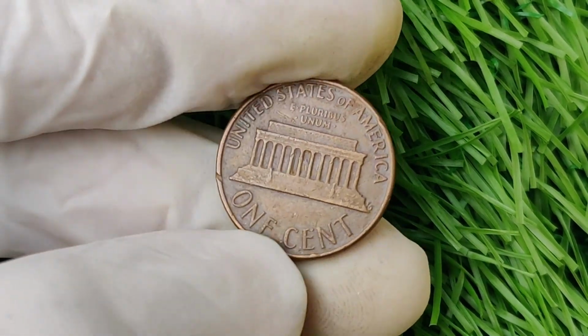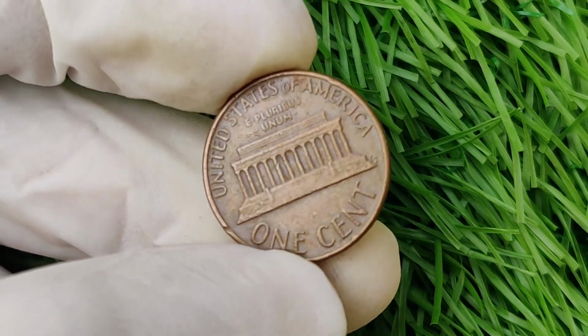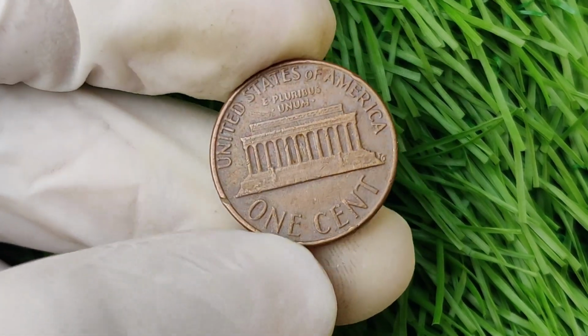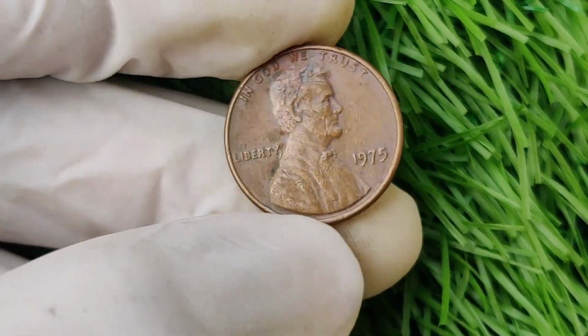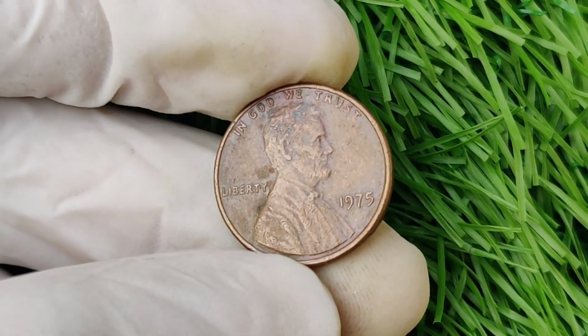How to check if you have a rare 1975 penny. Here is a step-by-step guide on examining pennies, using a magnifying glass, checking mint marks, and weighing the coin. Want to see if you're sitting on a fortune? Here's how to check. Step 1: use a magnifying glass to inspect for doubling, missing mint marks, or misaligned strikes.